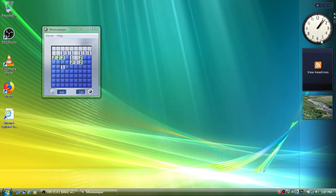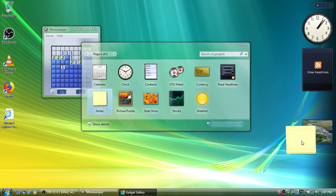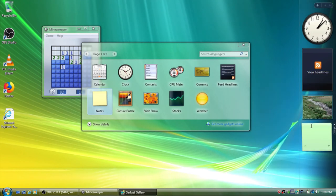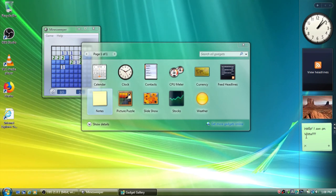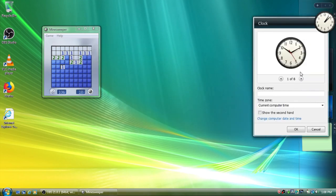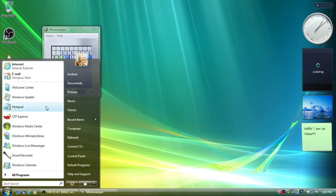Let's see here. Actually, I should also play with the sidebar too. There's not much. I think during the beta there were actually a lot of gadgets, but then they cut them off for some reason. Hello, there you go. Hello, I am on Vista. Sorry about this cringy message. Okay, did the gadget stop working? Okay, see, that actually looks nice. What else can I do here?